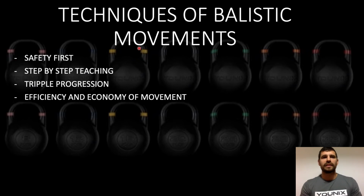The techniques of ballistic movements. Every time, in every course, you will see we will talk about safety first. So safety regulations will stay the same all the time. You will have to use a light kettlebell when you learn, or also when you teach your clients, you will use light kettlebells. You will start slowly. You will go step by step, the same way we will teach you in this course.